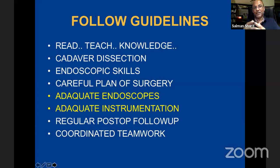You need to read, teach, share knowledge. Cadaver dissections are important. Endoscopic skills are important. All these endoscopic workshops that we do. For every patient, you have to plan the surgery beforehand. You need to have adequate endoscopes. You can't do this with low definition endoscopes.